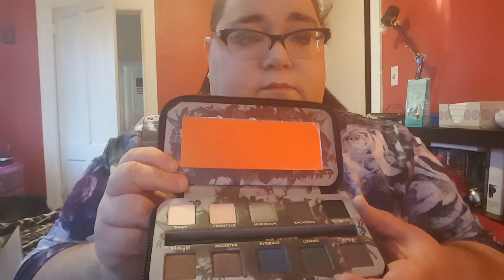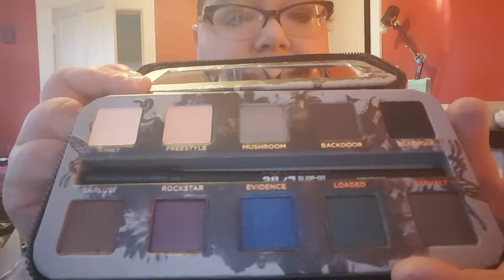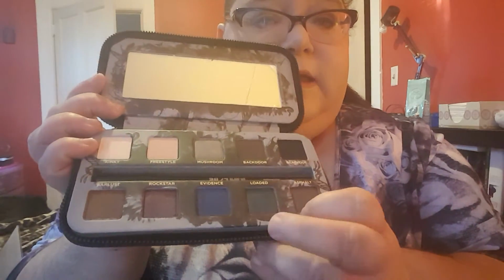Open it up. I've yet to open this. This would be my first time opening this up. Like, I'd open up the backs, but I think it's so beautiful. So, take away the mirror and see the colors. Colors are Kinky, Freestyle, Mushroom, Backdoor, Blackout, Bar Lust, Rockstar, Evidence, Loaded, Asphalt. And then once again, another blue eyeshadow and a green one. So that's exciting. Let's see. Evidence is the blue one.